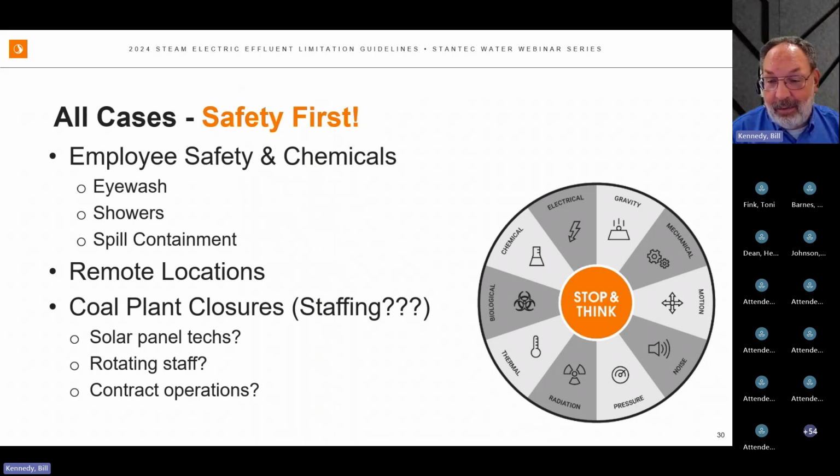Remember, we're shutting some of these coal plants down. We're not going to have a control room at some of these sites. So what happens? How are we going to staff these? Are there going to be the technicians that are maintaining our solar panels? Are they the ones that are going to look at these leachate treatment systems? Are we going to have rotating staff among multiple stations? We're going to do contract operations. All things to consider, but at the end of the day, these are all considerations that first and foremost should consider safety.